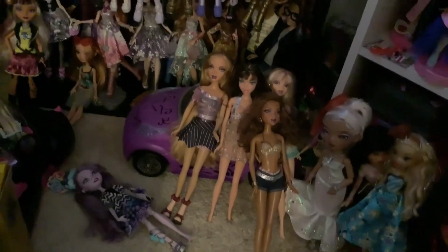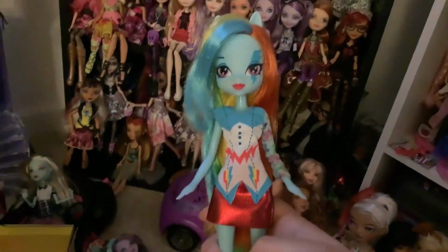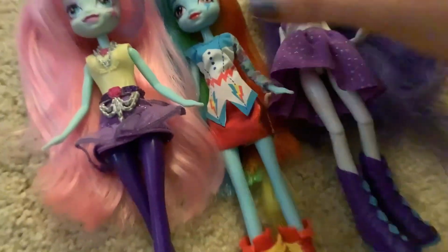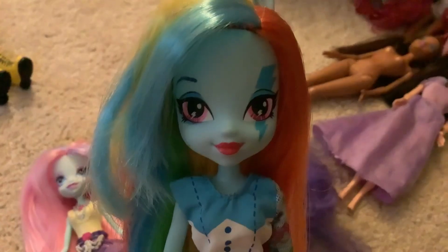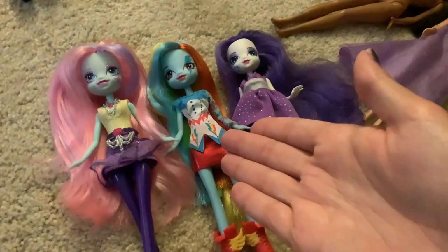In the corner of my doll room for a while, I've had this one doll that I've thought about getting rid of but never gone through with, and it is this Equestria Girl. I think I'm finally going to do it. I used to really like Rainbow Dash. I have a bunch of Equestria Girl dolls of her, but I have all the ones that I want. So I think I'm going to bundle these three together and put them up on Mercari. This doll was nostalgic for me. She was my first one, but she looks so weird missing an eyebrow. I just can't get over it. And again, I have much better Rainbow Dashes, so I'm okay with getting rid of that one.